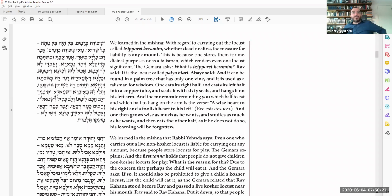And you hang it on your left arm. You want to remember which is right and which is left. So the part that you eat, because you want to be wise, that's the right half, and you leave hanging the left half. And then go learn as much as you want, study everything, go finish, and then you eat the other half. If you don't eat the other half, then everything you learned will be forgotten. So this is kind of like the beginning and the end, and that keeps it all together.